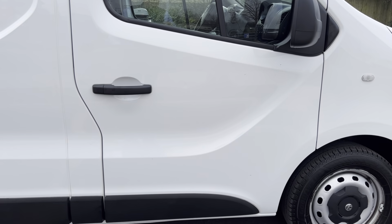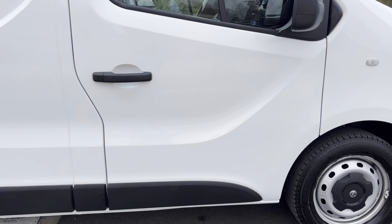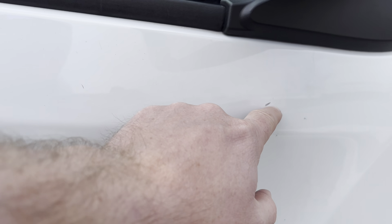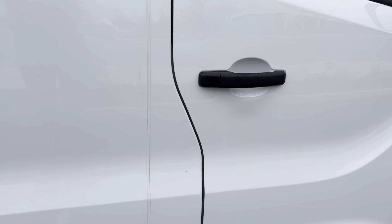I think there's just a couple of really minor marks I'll point out to you, but have a look at the alignment of your doors to your front wing and your rear quarter and you can see everything lines up as you'd expect it to. Just looking at these marks here, I actually think, to be fair, these are going to polish out, okay? So we'll get those machine polished off for you. Your driver's door handle is in good overall condition, and if we have a look at your driver's door edges as we move along, you can see there is no major damage to those.